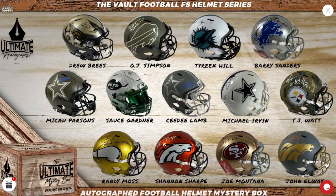The best defensive player in the league, TJ Watt. The fastest receiver maybe of all time in Tyreek Hill. Now, we got Micah Parsons, one of the best defensive players in the league. O.J. Simpson, who just passed away, on that 1973 NFL MVP helmet. I mean, everything is out here in this series. It is absolutely loaded.